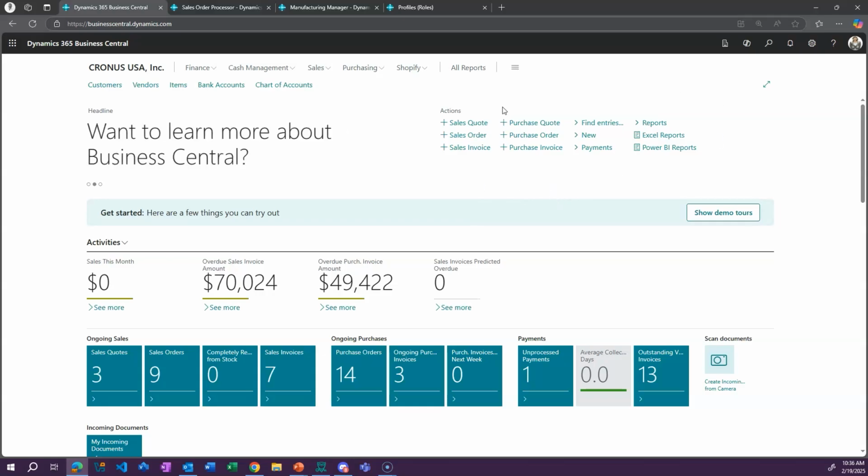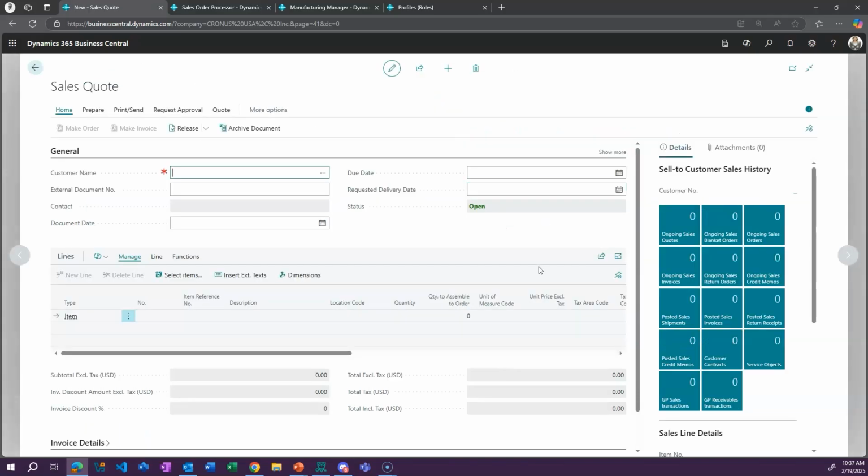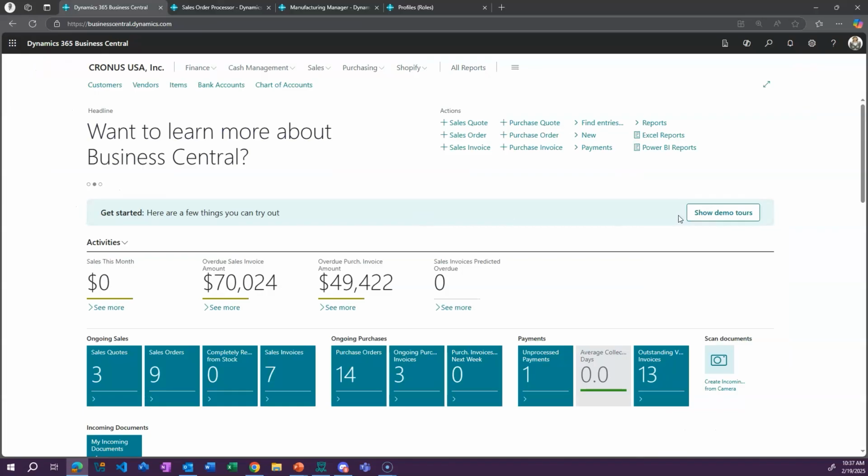I have actions. These are to create things. So if I want to create a sales quote, I click the plus sales quote action, and that opens up a blank sales quote for me. I won't complete it. I'll just go back. But you can see that I could do sales quotes and sales orders and purchase quotes and purchase orders, and I can do quite a bit from this role. This is one of the reasons I like to use it in my demos.